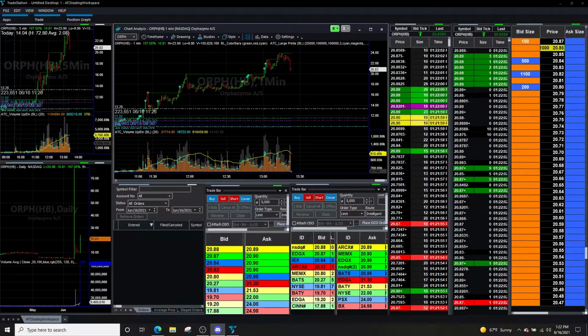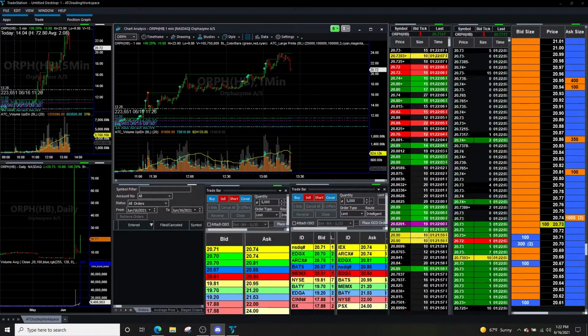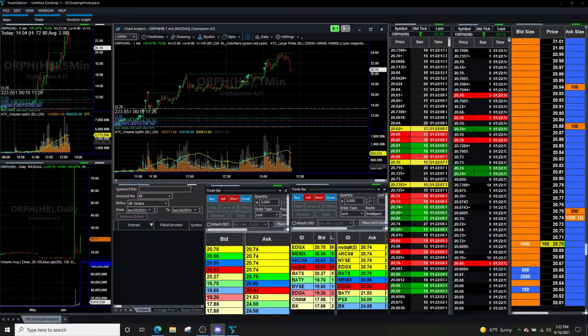That is what your trigger needs to look like. Those are the bars that your entries should be in, because say we're in at 22.20, we're up already almost $1 on our trade, right?